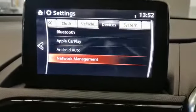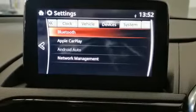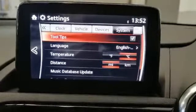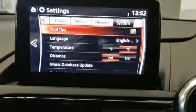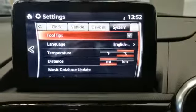Features Apple CarPlay and Android Auto and Bluetooth, so you can mirror, you plug it in with a USB cord and you can mirror what's on your phone onto the screen in front of you. System, you can set up your temperature parameters between Celsius and Fahrenheit, your distance between miles and kilometers.